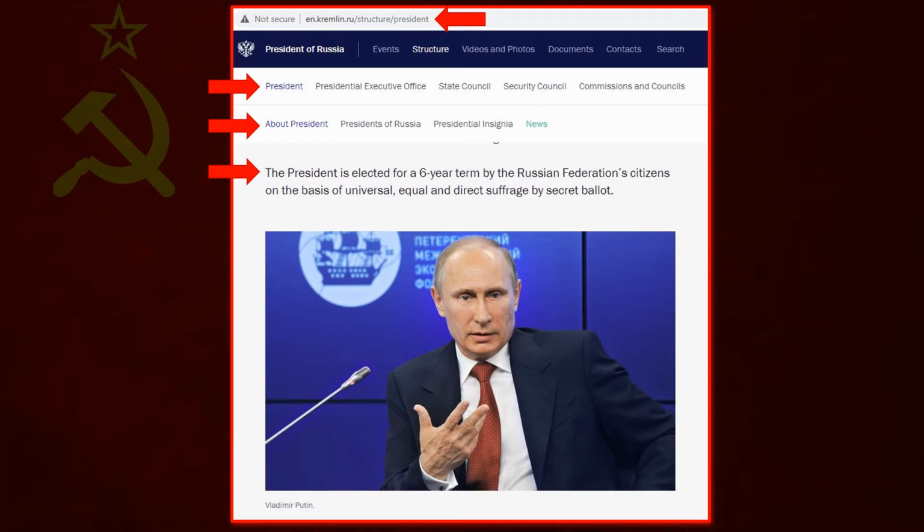So here, the president is elected for a 6-year term by the Russian Federation citizens. Yeah, they're elected by Putin with his people with guns out there to make sure nobody votes for anyone else. And usually Putin kills somebody, kills the opposition, or puts them in jail, or tries to poison them with some kind of high-tech, crazy poison or nuclear poison or something like that.